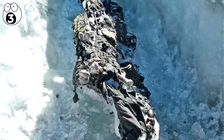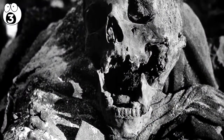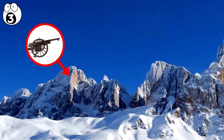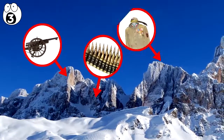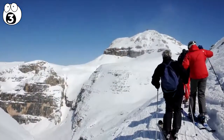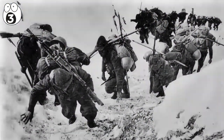The bodies of these soldiers were preserved in the ice, but as the Earth is heating up, this ice is melting. Bodies are being discovered on a regular basis. Some are so well preserved you can see the bullet holes in their skulls. Artillery, caches of ammunition, as well as uniforms and medals are also found regularly. Today, the Dolomites is a ski area, but these ice discoveries shed light on the suffering that went before.